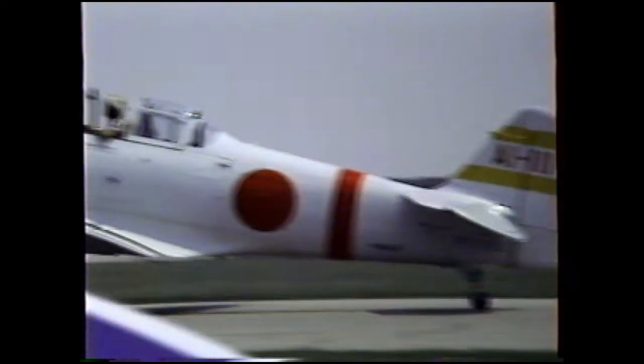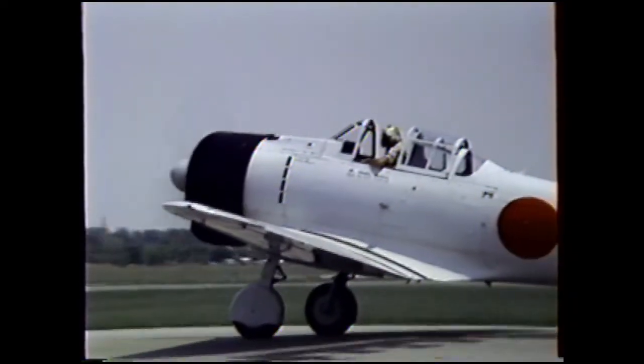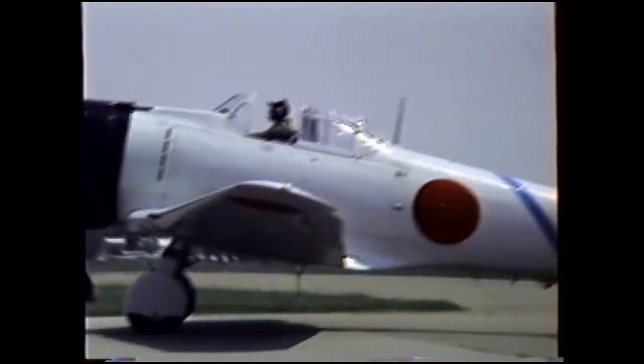It'll be going on at 1 o'clock. Little Squirt and McGruff, the crime prevention dog, are all taking off. They're taxiing out, and the B-17 will also be taking off in just a little while.